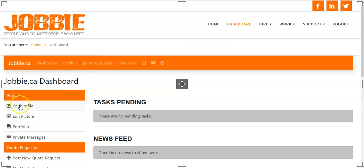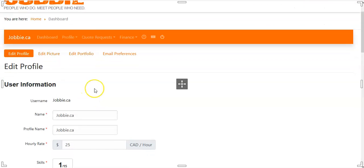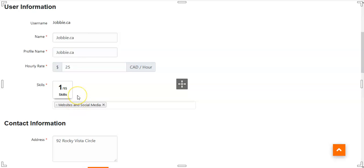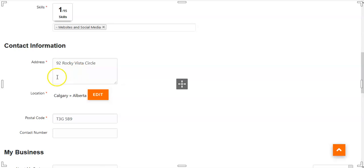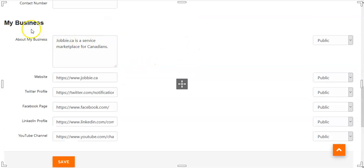The first thing I wanted to show you is how profiles work on Jobbie.ca. So this is a profile for a service provider. It's slightly different to the customer profile because there's more stuff on here. Firstly, you're going to have your username, your profile name, your hourly rate and the skills that you offer services in. There are many different skill options on the site, dozens of different categories. And then there's a section about your business.